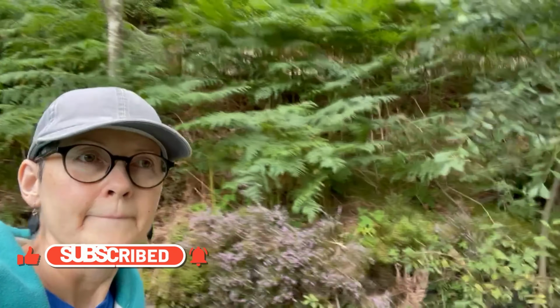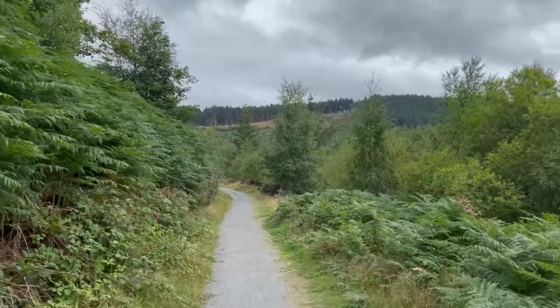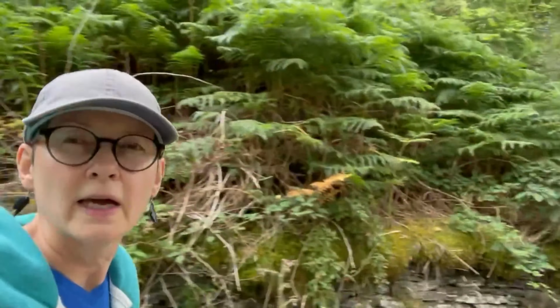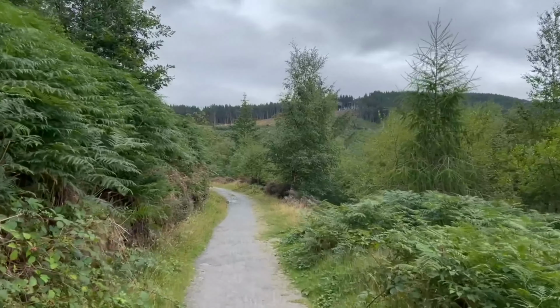Elan Valley really is a bittersweet place. We were just saying, it's so beautiful and wild, and yet it's also caused loads of people to lose their lives and their houses. So it's a strange place. Very beautiful though, I love it.